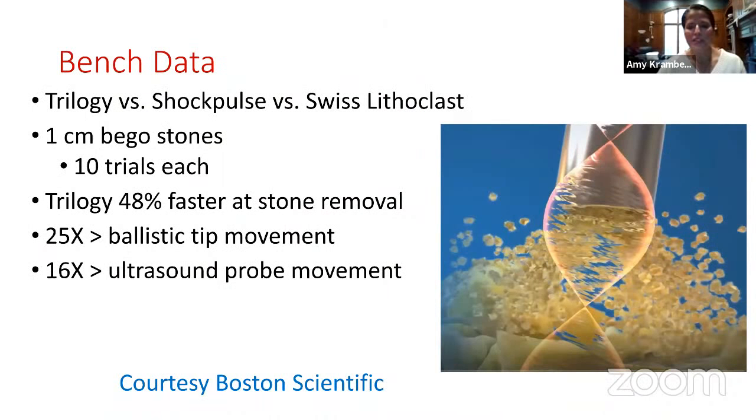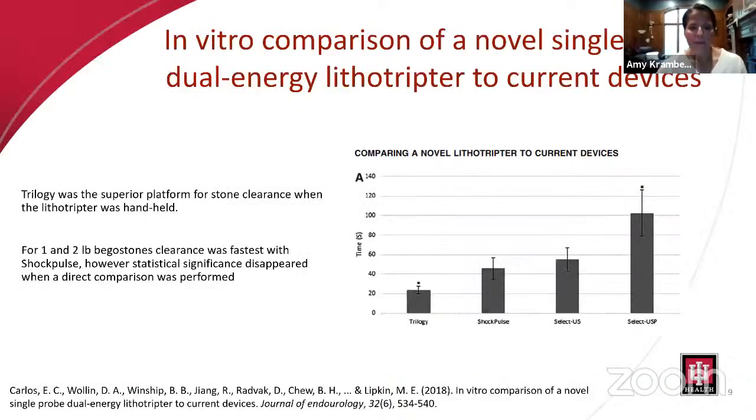This original bench data was provided by Boston Scientific, and they compared Trilogy versus ShockPulse versus Swiss Lithoclast. They tested the devices on 1 centimeter BegoStones, and they did 10 trials each. In this study, Trilogy was 48% faster at stone removal, with 25 times greater ballistic tip movement and 16 times greater ultrasound probe movement.